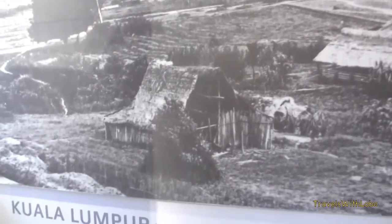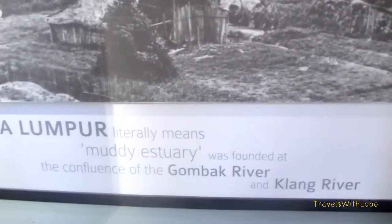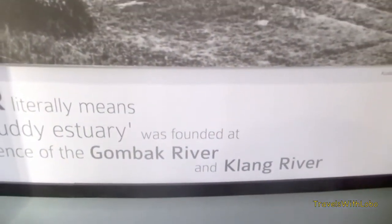And that's how it used to look, because Kuala Lumpur literally means muddy estuary, and it was found at the confluence of the Gombak River and the Klang River. So that's what it used to look like.